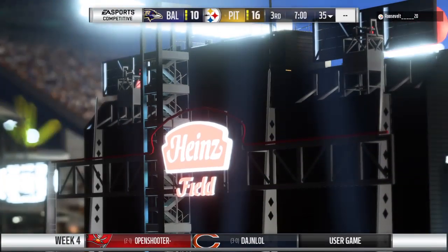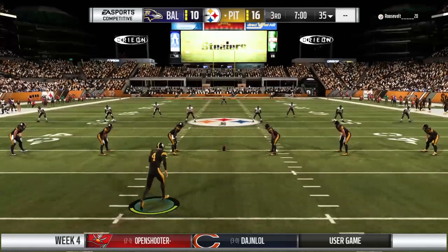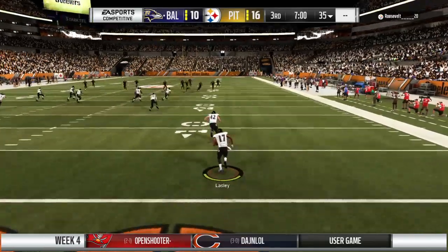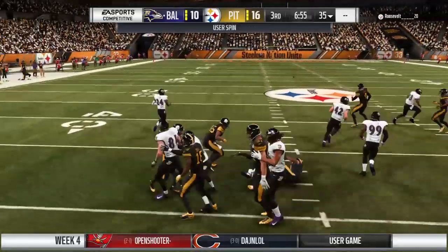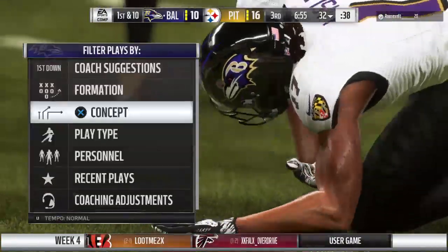All right, folks, eager to get back to this Week 4 matchup. So we reach halftime here in the Steel City with the Steelers on top. This will be taken in at the 1. Solid return, pretty good field position. They'll start at the 32-yard line.